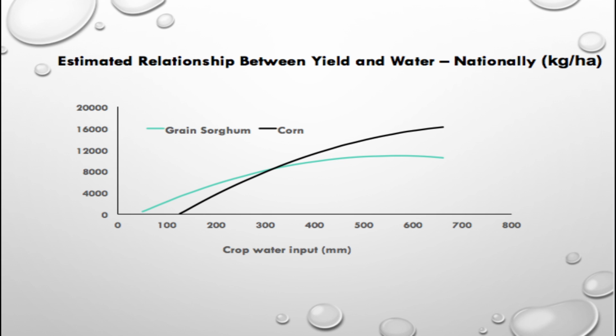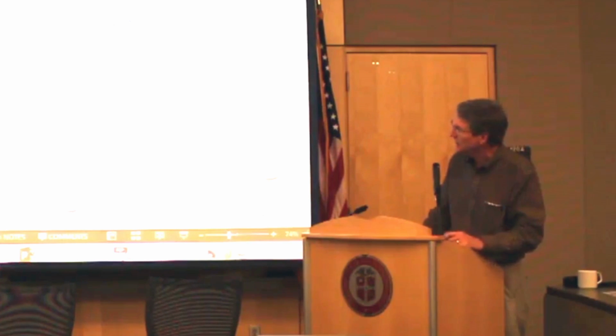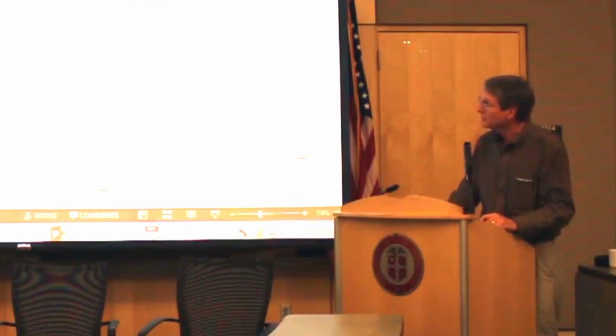And this is a national database of crop response and yield to water input. This is rain plus irrigation, by the way, water input. And so it shows that at low water input, grain sorghum yields more than corn. At higher water input, corn yields more than grain sorghum. Okay, so you have a nice trade-off here. And of course, grain sorghum is of growing interest as a crop that can be grown under dryland conditions, whereas corn cannot be grown under dryland conditions here unless you have unusually wet years.